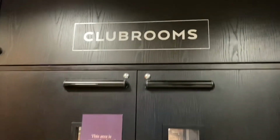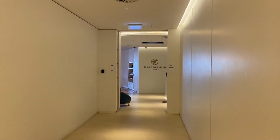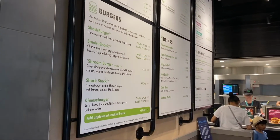Now, after flying through security, I learned that WestJet's recommended lounge, the club room, had been closed for several months, and the Plaza Premium was reservation only. With that lack of preparation, I ended up spending $30 at Shake Shack. But it was pretty good.